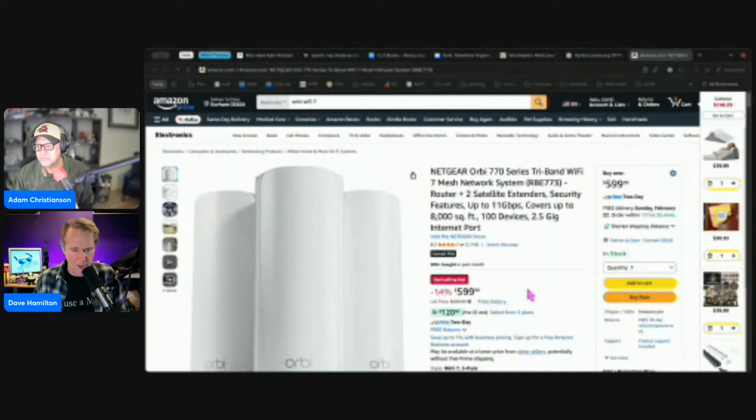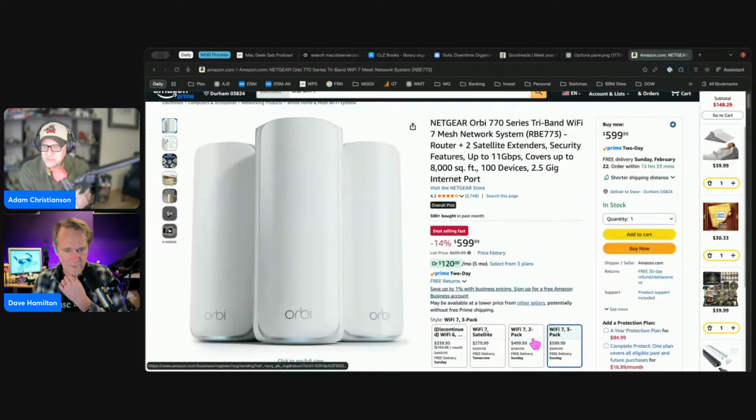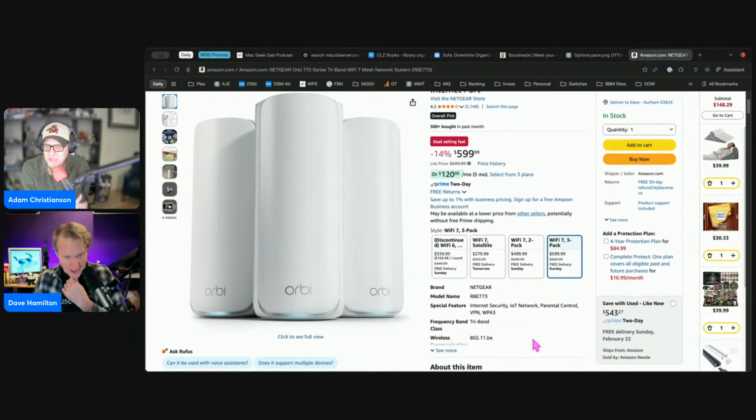The Orbi 3-pack that I found on Amazon just now while we're talking is currently $599. They say the list price is $619, but you know how those things go. That's down from where it used to be. I think I paid way down around $800 for my original 3-unit Wi-Fi 6 setup. I would love to see a 3-pack below $500, which of course with TP-Link you can get, but seeing it below $600, it's there. That's good.